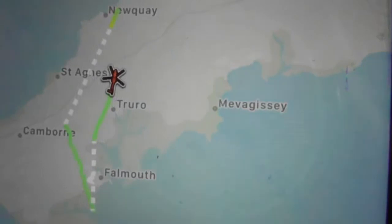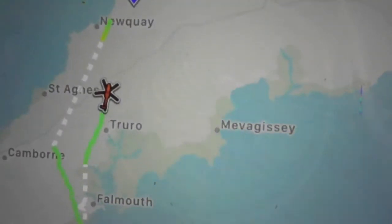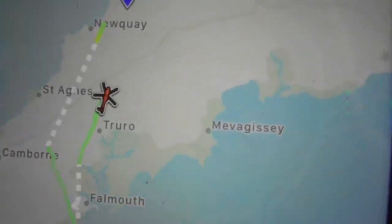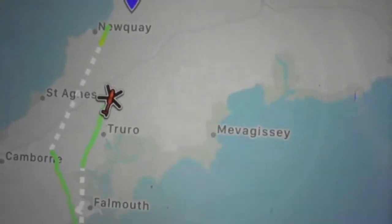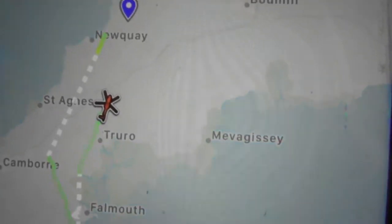As you can see now, it's heading back to where it started from, back to Coleman Airport, Newquay. It might not come back here this afternoon, so I'll have to wait and see what this helicopter's going to do. It might come back, or it might go straight back to Bristol Airport, but I don't know yet.